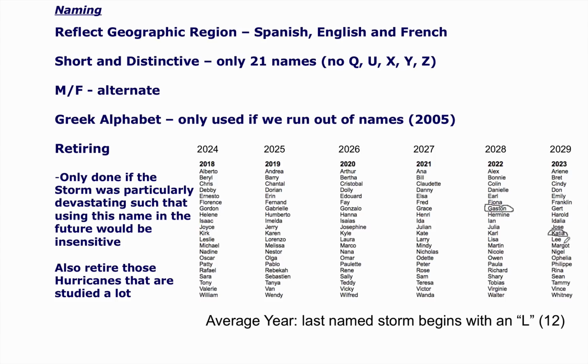We retire names that are particularly devastating, such that using the names would be very insensitive. What do I mean by this? Well, if you go down to New Orleans right now and you talk about Katrina, you will evoke some pretty powerful emotional response, because Katrina destroyed lives down there. We also retire hurricanes that we study a lot, which is generally the ones that are incredibly powerful and do a lot of damage. But that's how a name can come off the list. And when it comes off the list, we replace it with another name.